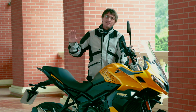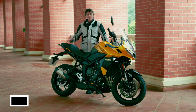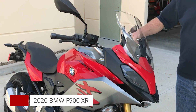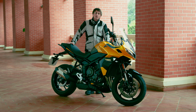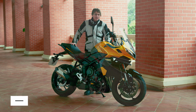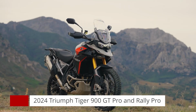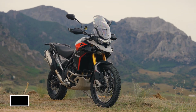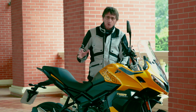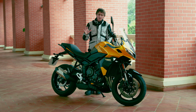So it's kind of like a Yamaha Tracer 9, with a 3-cylinder engine. There's some commonality there. And the other bike that Triumph benchmarked is the BMW F900 XR. Both are taller adventure-style bikes, but not meant to go off-road. Unlike the Tiger 900, which has a different firing order and sounds almost like a twin-cylinder motor, this is more of the screamer motor, like the Street Triple. And they've done a really good job of tuning this.